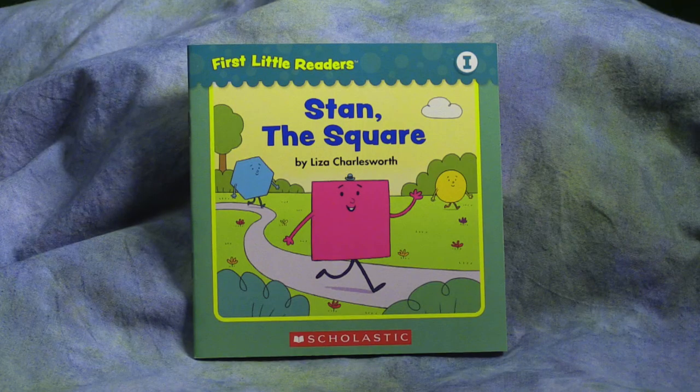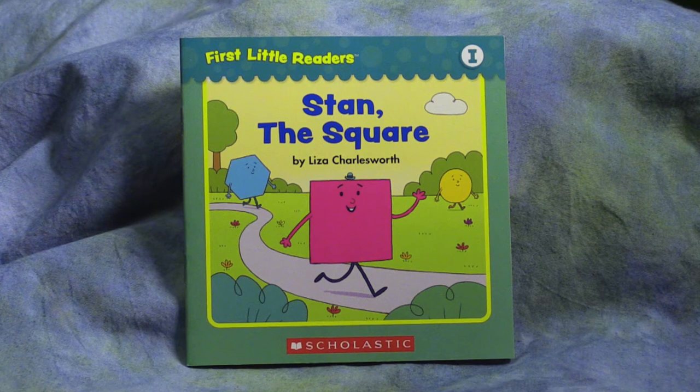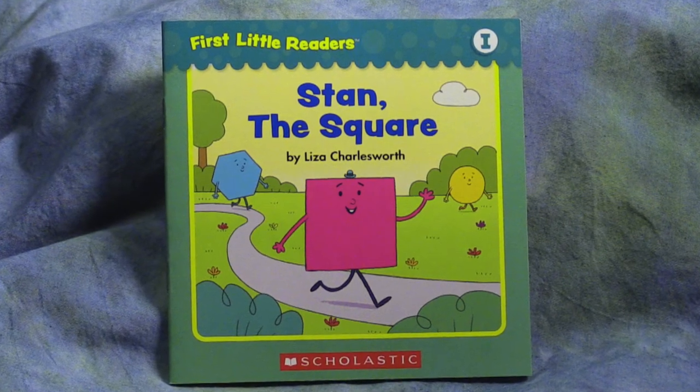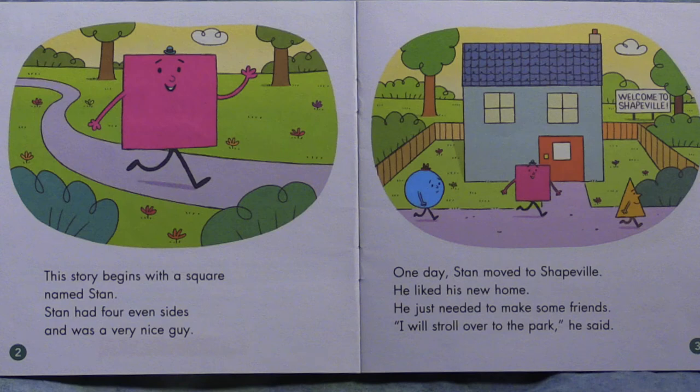Okay. Stan the Square by Eliza Charlesworth. Ooh, this looks like it's going to be fun. And remember, we're using our imagination. This story begins with a square named Stan. Stan had four even sides and was a very nice guy. Let's count the sides. One, two, three, four.